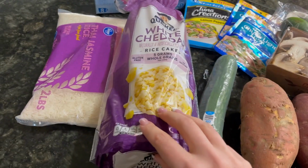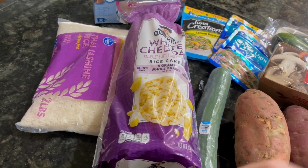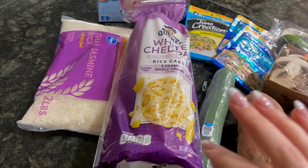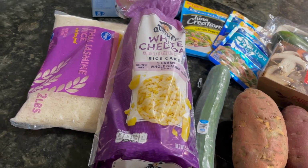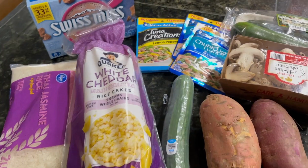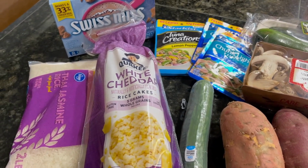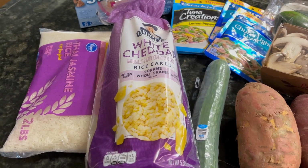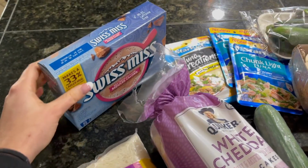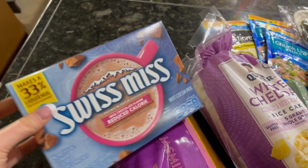Rice cakes, this is like having that bin of popcorn that you get at Christmas time. That reminds me of this, and then I'll alternate eating white cheddar and caramel rice cakes. It's like you're eating out of that popcorn bin. It's so good. I'll mix tuna and avocado together and make a creamy tuna salad, and then I'll put it on top of a rice cake. It's delicious. More jasmine rice, and the real savior of the week is the reduced calorie Swiss Miss.